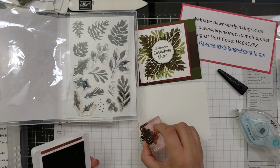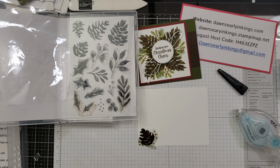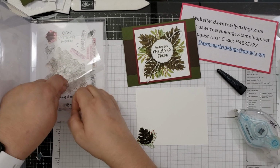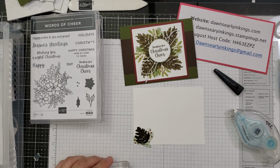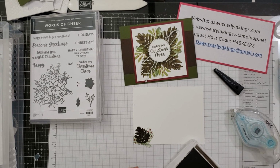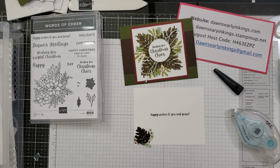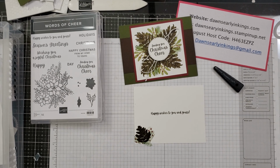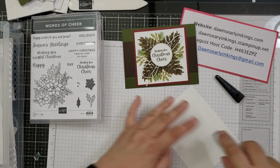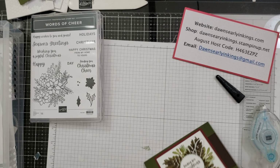And then we're going to do some more berries. Berries here. And then we are going to take and stamp happy wishes to you and yours. Now we're going to stamp those in early espresso. Make sure they're upright. There we go. Make sure the fingers aren't inky, like it happened on my other card. Yikes. Stick that down.